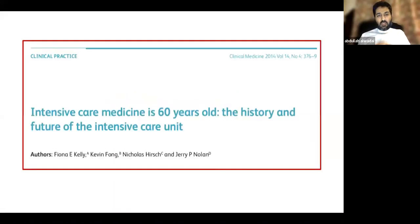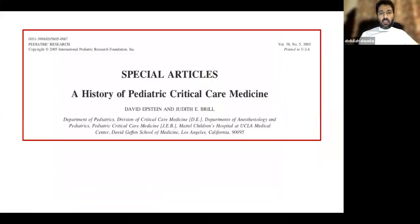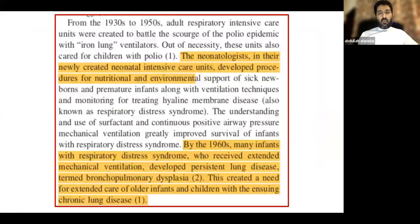Let's talk about the history of the PICU for a little bit. This article was published in 2014, talking about 60 years, so it's now 70 years of the history of the ICU. We all know that the real ICU started in the 1930s with the polio epidemic, with the use of the iron lung for patients who had respiratory failure secondary to polio infection. Some of those patients were pediatric, so they were cared for by those machines in those settings. But actually, it's our friends in neonatology and the NICU who started the intensive care unit for neonates. Then they were able to make them survive after they got sick in the first few days of life.